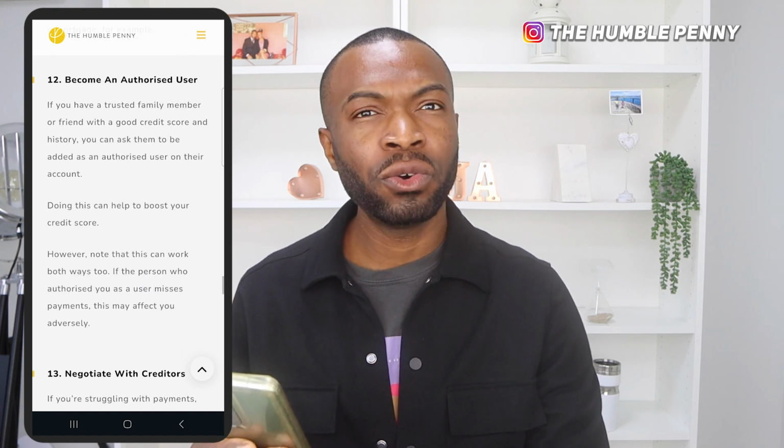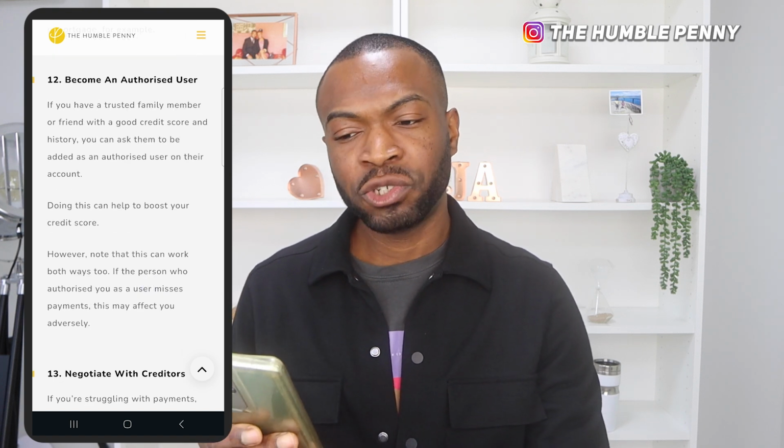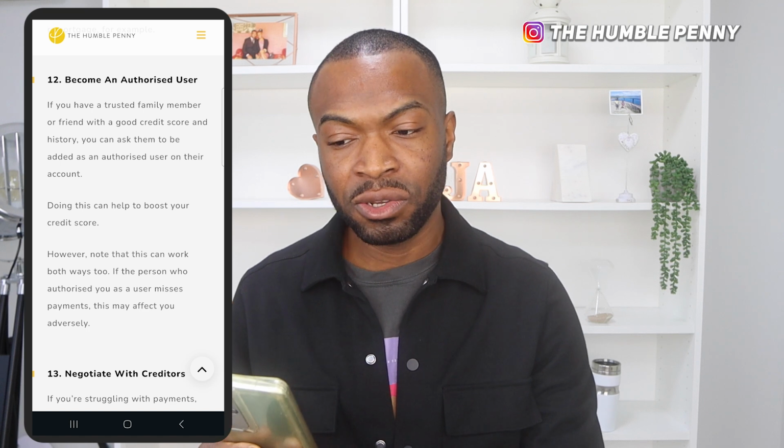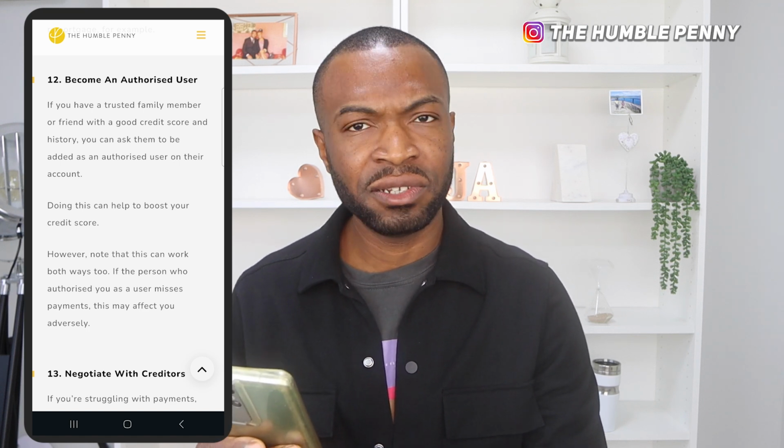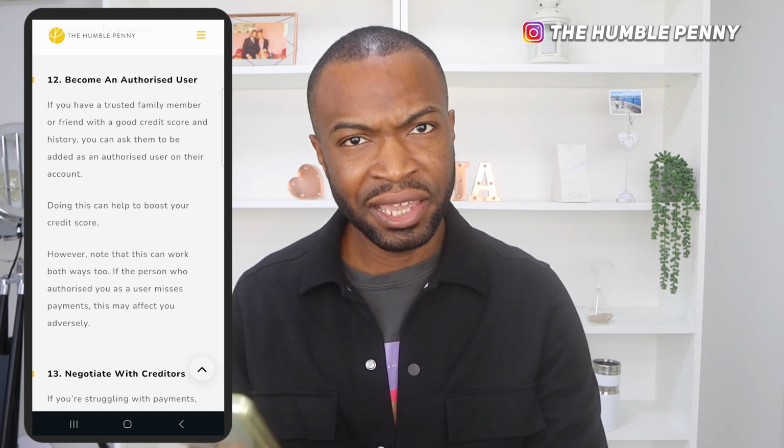Tip 12 is to become an authorized user. If you have a trusted family member or a friend with a good credit score or history, you can ask them to be added as an authorized user on their account.